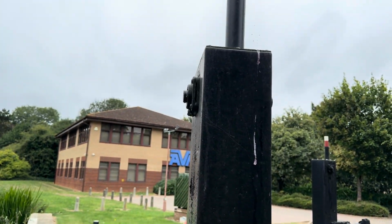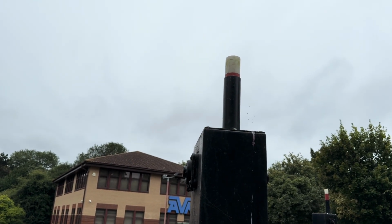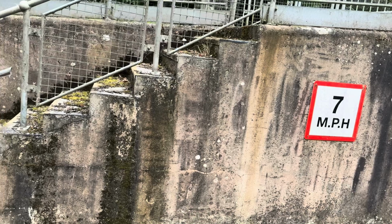And at the top of the gate, a little white thing pops up, and when it shows red, you're at the top and it's open. It's the fastest speed limit on a river.